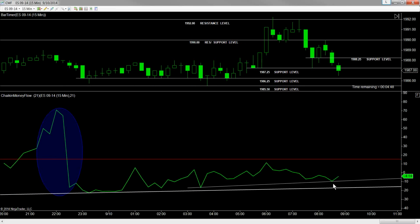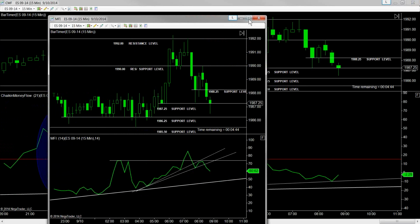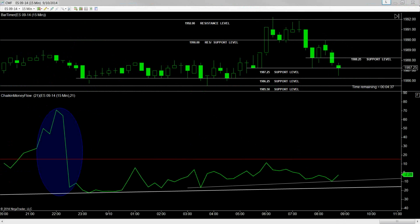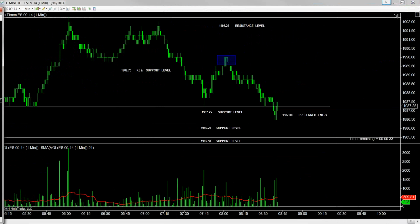If chicken gives us a flip to the downside on a dump, where all other indicators, including short-term money, according to this demonstration, are clear to be short, then we're good to go, but not until that happens.